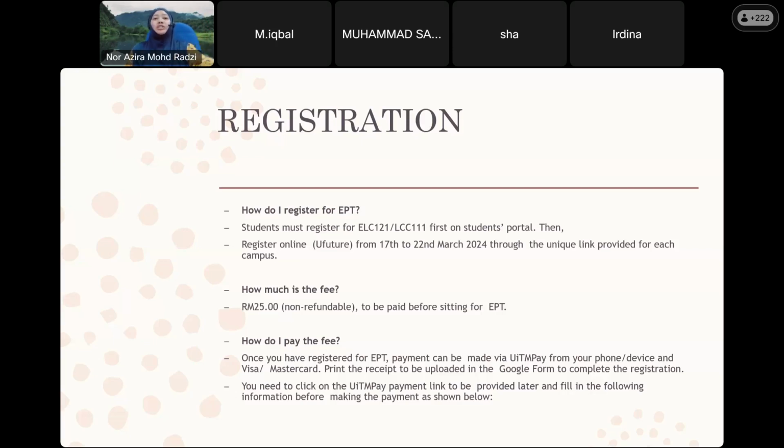Okay. How much is the fee? It is 25 ringgit Malaysia, non-refundable, to be paid before sitting for EPT. That means if you don't pay, you cannot sit for the test. All right. So it's better for you to pay. All right. So the deadline is going to be on the 17th to 22nd of March.